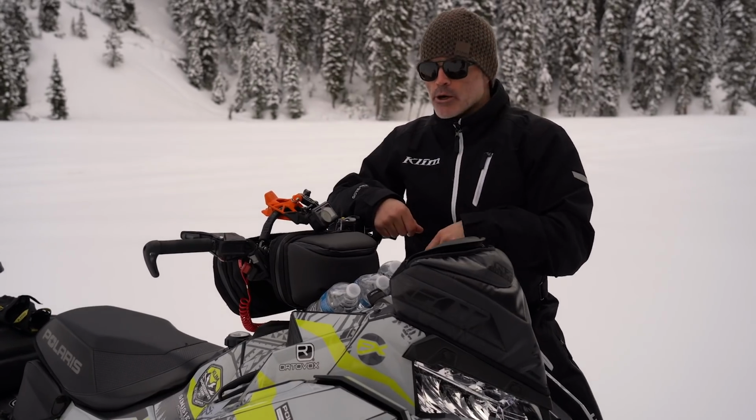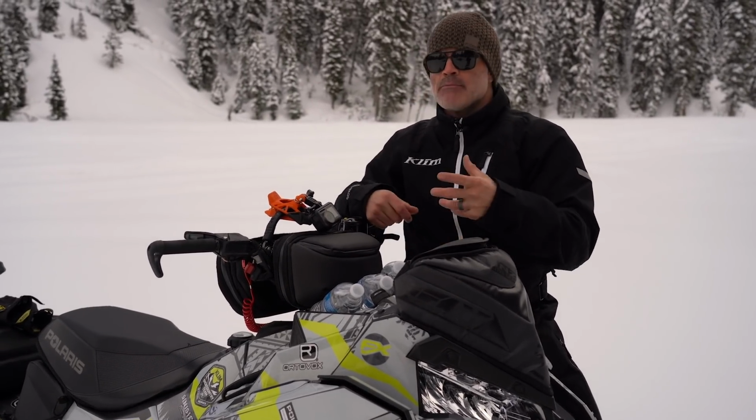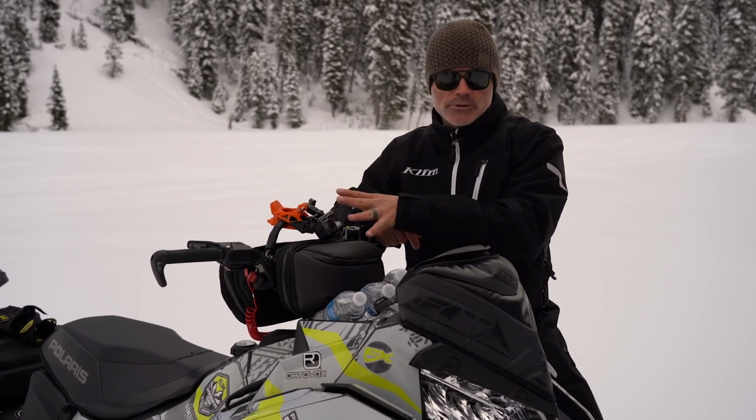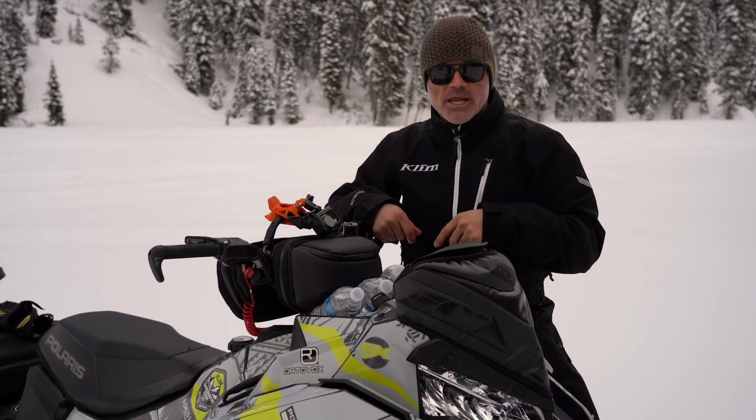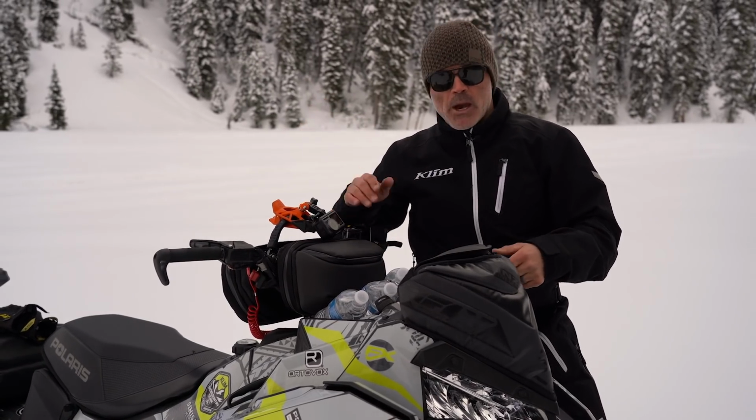Great spot to put your water, great spot to put your GoPros with lithium batteries or any of these types of things. I'll get the shot, and then we all know how those things work in the cold. It's nice to stuff that down in there. It's collecting a little bit of that engine heat, and it keeps those batteries just dialed.